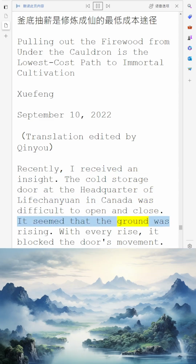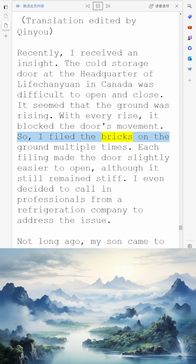The cold storage door at the headquarters of Lifechanyuan in Canada was difficult to open and close. It seemed that the ground was rising. With every rise, it blocked the door's movement. So, I filed the bricks on the ground multiple times. Each filing made the door slightly easier to open, although it still remained stiff.